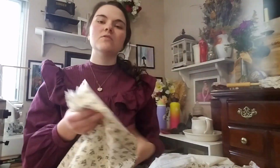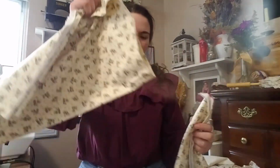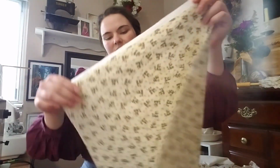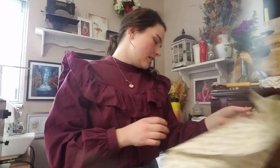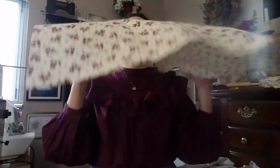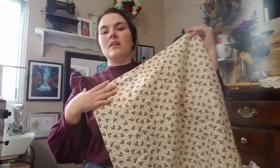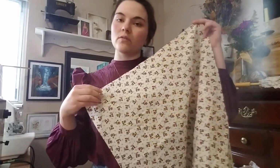And so I'm gonna do a patch of this on the bottom. So I believe this is 16 inches thick, and then these are 28 inches long. But yeah, so that's my plan. I'm gonna make these skirt panels and then gonna put the white rose patch on the bottom.